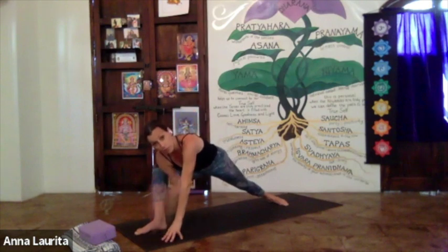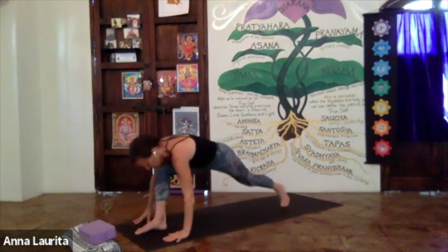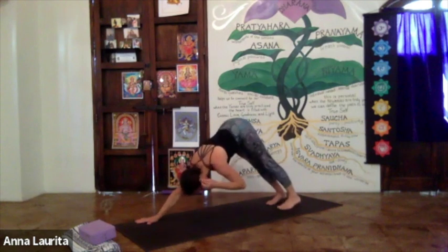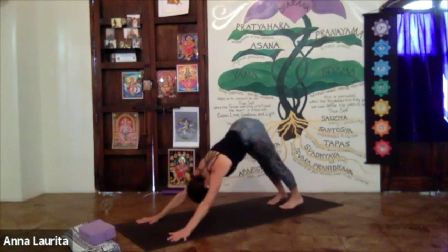Option to step forward or take down dog. I'll take down dog this time. And you can vary it. You don't have to do the same one each time. Shake it up a little bit.